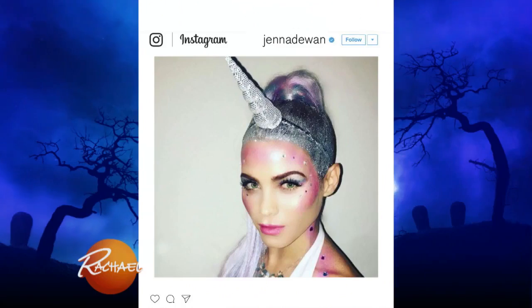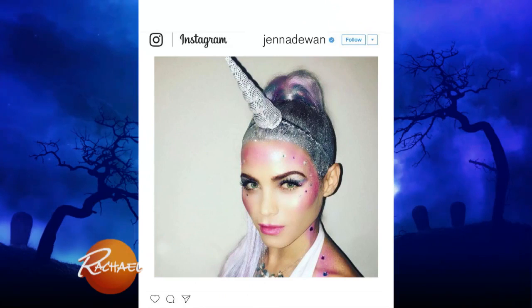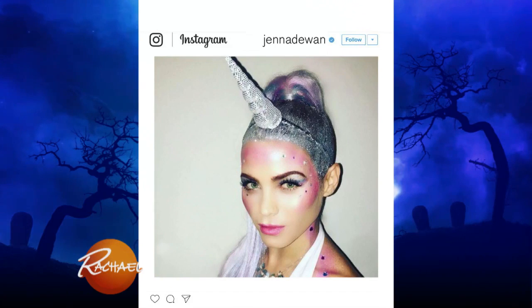Okay, so on Gretta's team, she was working with Cassidy, and they were going for this look, the unicorn. Yes. That's Jenna Dewan's unicorn. Yes. Amazing. I agree, that is amazing.